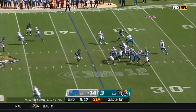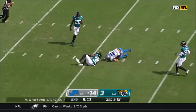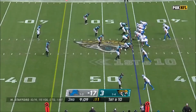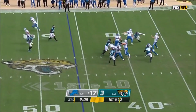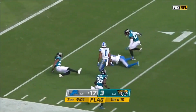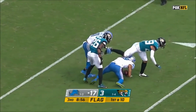A little pressure picked up the middle. Stafford has time and to Golladay. 1st down Lions inside the 30. He only has 10 completions. Free play. Flag there, so he's got an opportunity. He's going to heave it deep for Kenny Golladay. And Golladay cuts off the defender that catches that ball inside the 10.